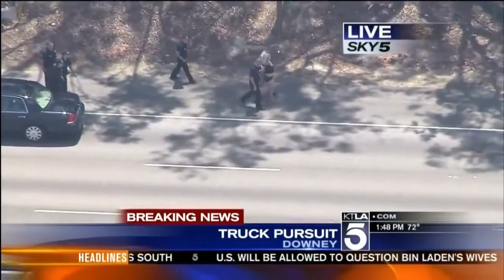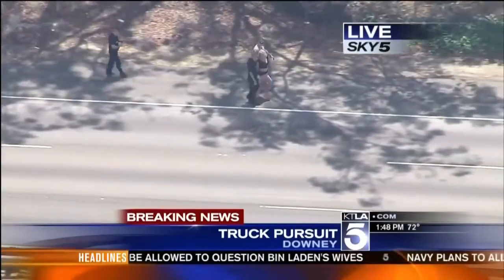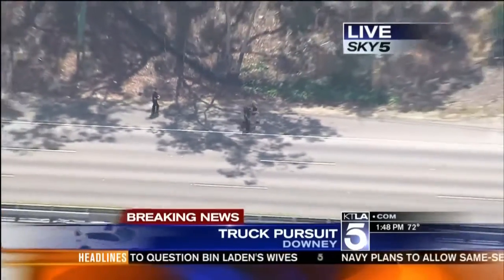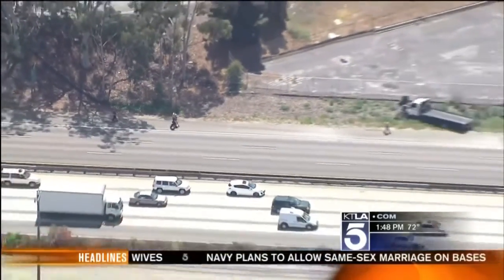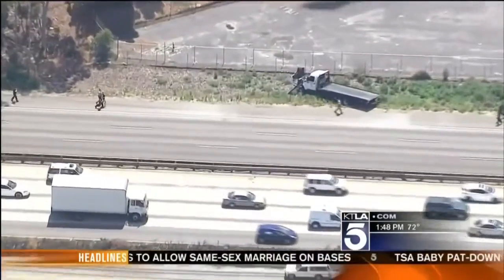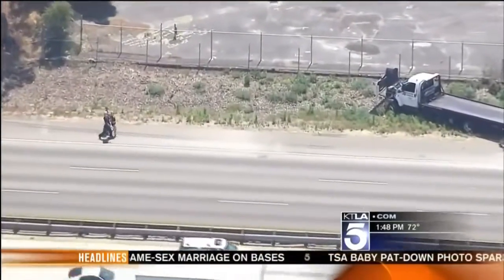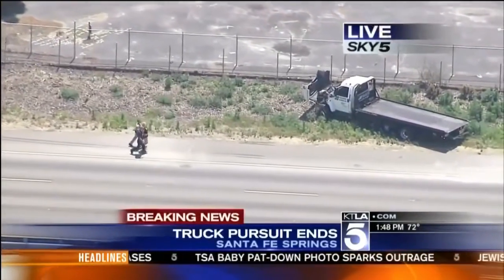That she is. And Mark, we appreciate you staying on top of this. How many units do you see out there right now? You know what? I'd have to say at least a dozen police cars have the freeway completely stopped. They're southbound on the 5 freeway, and there are quite a few responders here. This is going to be pretty interesting to see as they put her in the car.